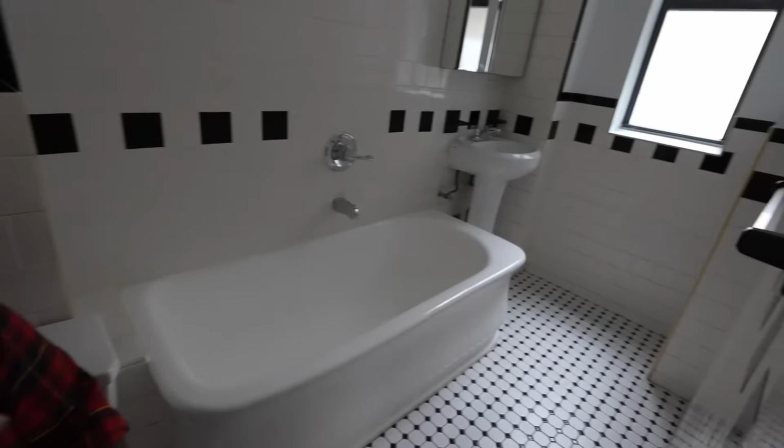Cool. Now, unlike the apartment, I want to turn on some of the lights. We are getting natural light, but there's no power. It's because somebody moved out, power company shut it off. But this is probably the biggest 2-bedroom apartment available in Midtown right now. And it has a real bathroom, which is pretty nice.